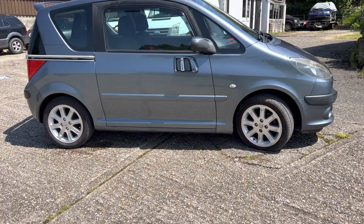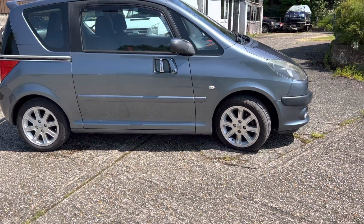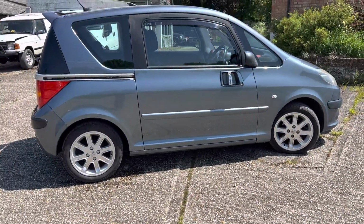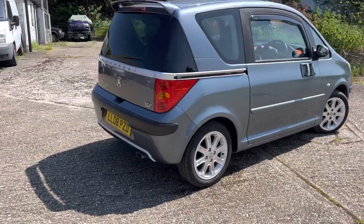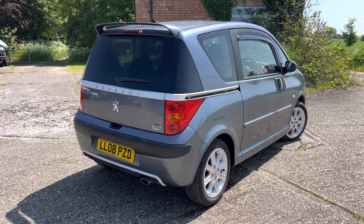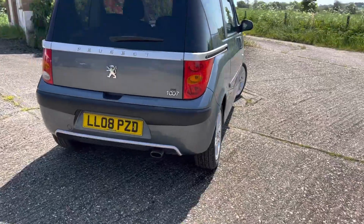So I think Peugeot did put quite a lot into the research and development, and they built quite a special little car. I know they're quite sought after because when the gentleman who traded the car in told me about it, it wasn't easy to find one first off, and then to find one in really good condition was also a challenge. So I think this one ought to prove a very nice buy for the new owner.